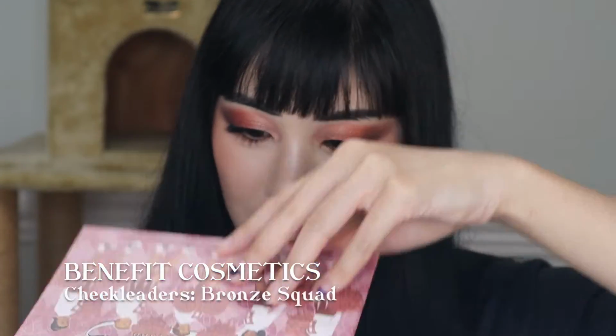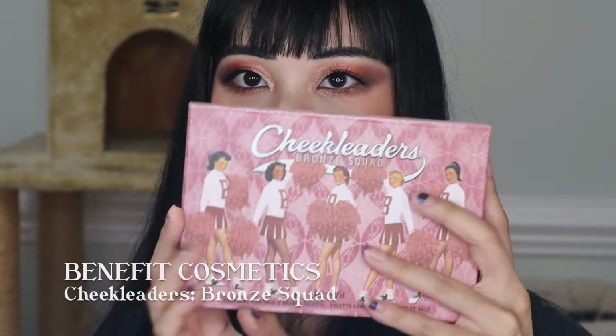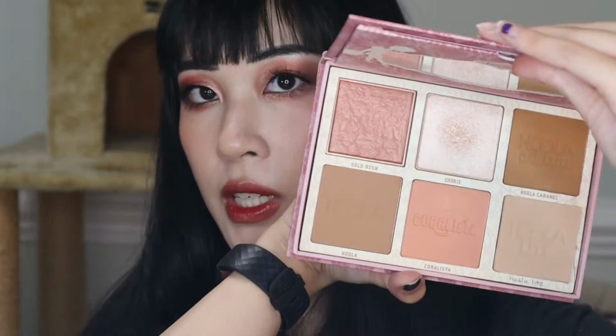The infamous Cheek Leaders in Bronze Squad. This is not my favorite face palette. If I had a favorites video, this would not be in it. However, in terms of makeup I use a lot, this is in it literally just because of Cookie.